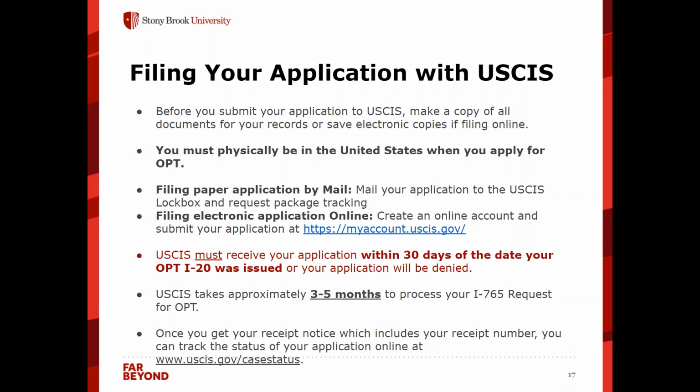It's really, really important. As I said earlier, it takes them about 3 to 5 months to process your application. So it is a long period, but you do not need to have a job to apply. So you can use that processing time to look for a job so that you can have a job once you are approved for OPT. And once you apply, you'll get a receipt notice that includes a receipt number. That's the receipt number for your specific application. You can track your application on USCIS's website.